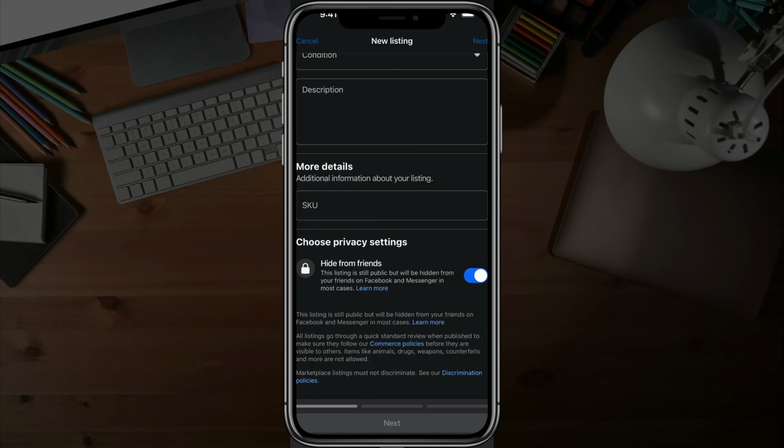Tap that over to the right, understanding that you're not going to be able to add it to outside groups like yard sale groups, places like that. And go ahead and create the listing, and your friends will not see the listing at all. That's it. That's how you hide it.